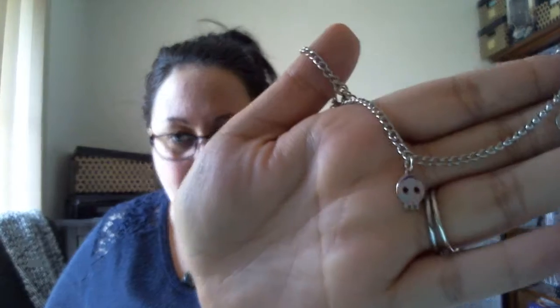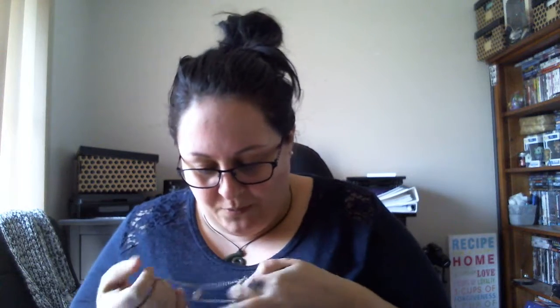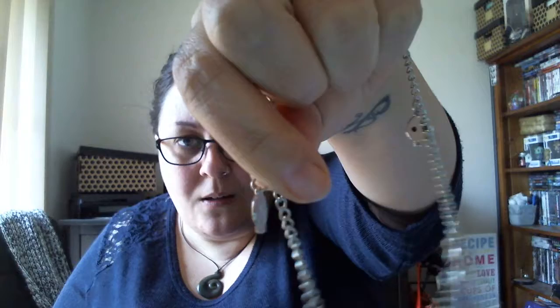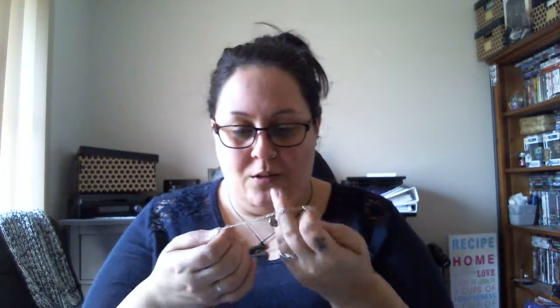So I'm assuming it's a necklace or maybe it's a bracelet. It's a bracelet. How cute. And it's got itty bitty little skulls on it. Can you see that? That's so cute. And they do have little red colorings in the eyes. Don't know if that's going to show up. Probably not. But that's quite cute.